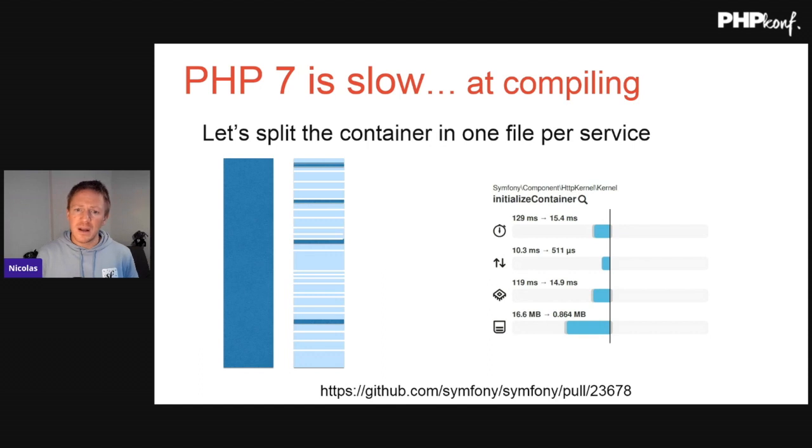So if you see here, this is a screenshot from a tweet. Someone reported a page going from 130 milliseconds to 15 milliseconds. So that's a huge win. So maybe you're wondering if there is a trick. I'm tricking you. This happens on the command line. On the web, of course, we have FPM, and when we have FPM, we have OP-cache. So the difference is not that high.